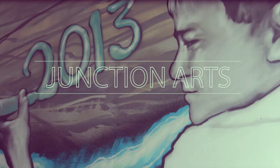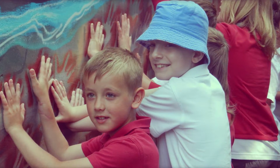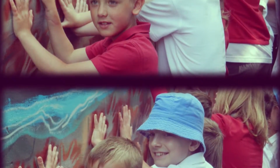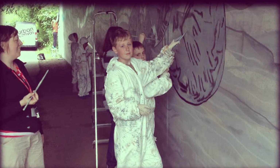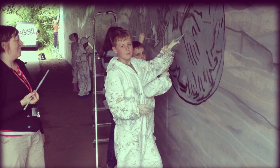Junction Arts are one of our main partners, and they have been with us right from the beginning in putting the project together. They have a strong background in giving people an opportunity to take part in art sessions and bringing in people to the area to show how a living can be made by being an artist. So in the development of the Archaeological Way, we realised that there was a possibility of getting people involved at places along the trail where we knew that artwork could go in.